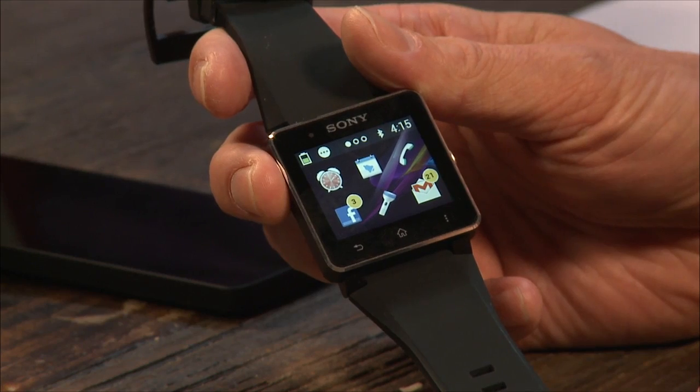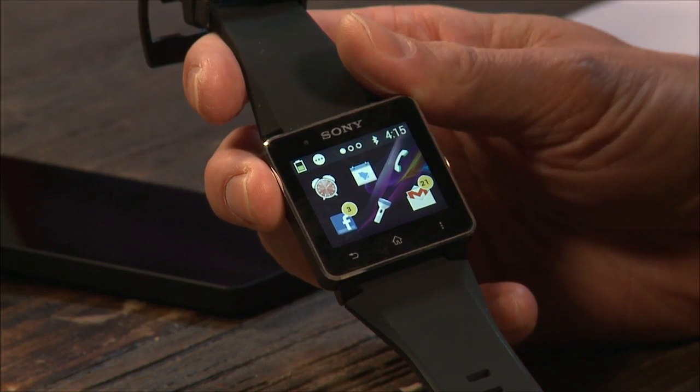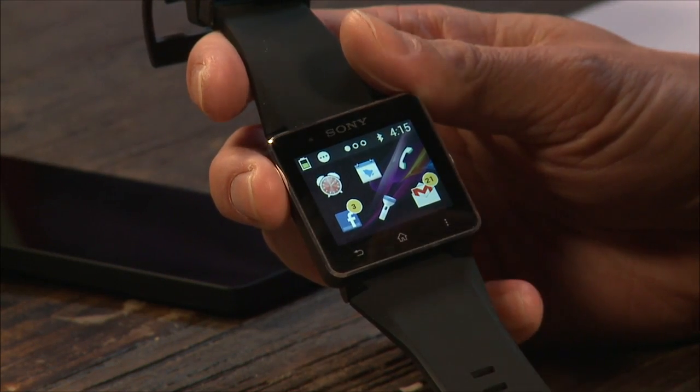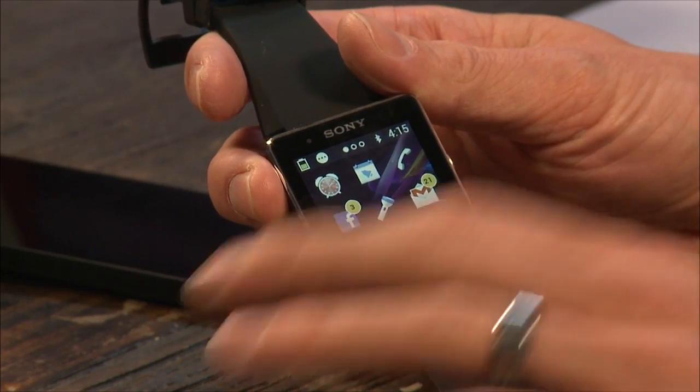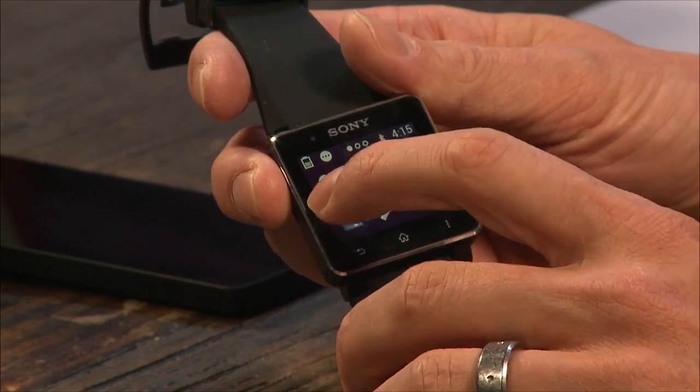There's up to 300, I think Sony says, apps designed for SmartWatch 1 that also work for 2, as well as some that are now tailor-made, I think up to 50 that are tailor-made for 2. And they range in usefulness, right?